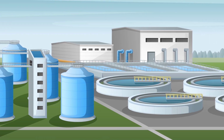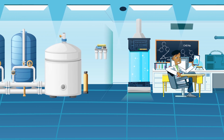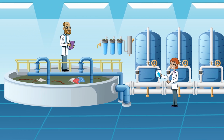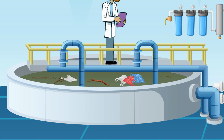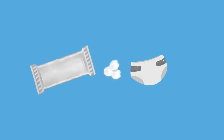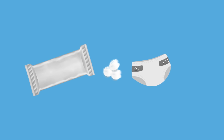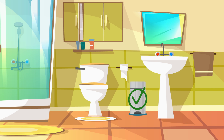Sewage treatment works are like huge biological factories, using technology and microorganisms to clean up wastewater through several cleaning and filtering processes. The first task is to remove any big objects that should never have gone down the drain in the first place. Things like wet wipes, cotton buds and nappies. Putting these in the toilet instead of the bin can cause blockages and a lot of mess. Remember, put them in the bin, not down the toilet.